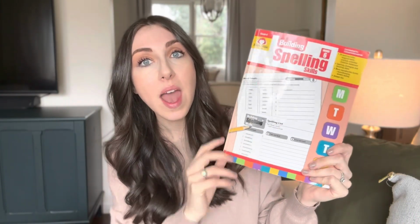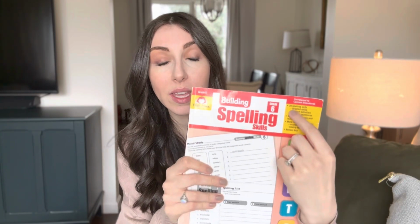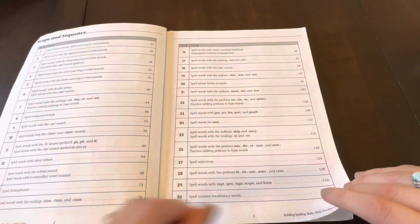Next is one that Larissa chose. She is, again, my 5th grader. She has been doing Evan Moore spelling. She's done this the past several years, not last year, we took a break, but the year before that, and I think even years before that, we always go a grade ahead. So she's in 5th grade, but she's doing the year 6 because their spelling is a little bit on the gentler side. So that is pretty good.